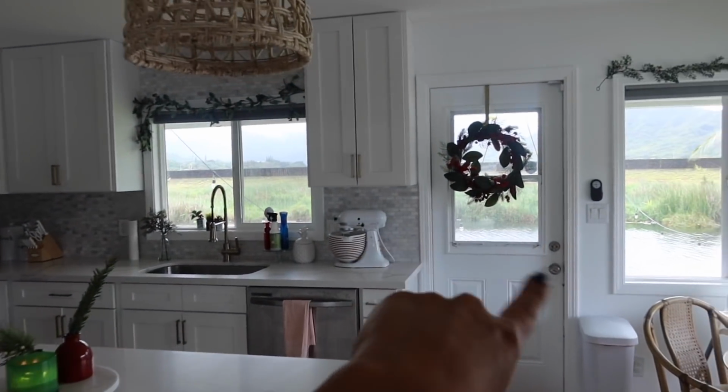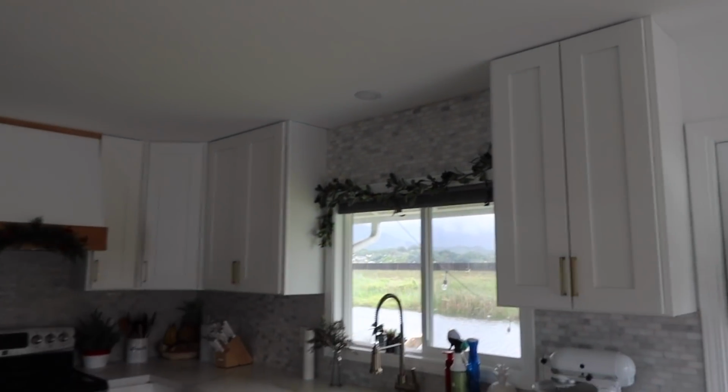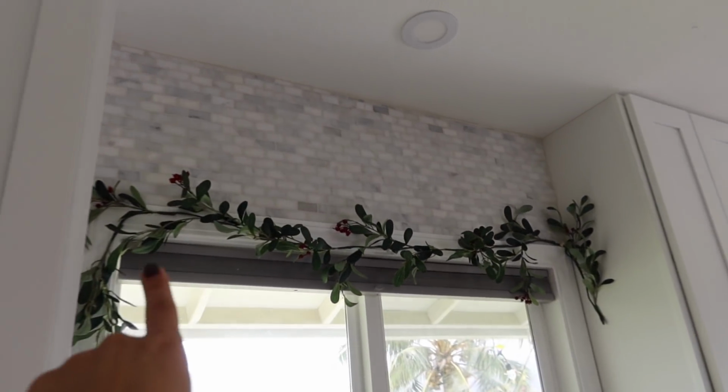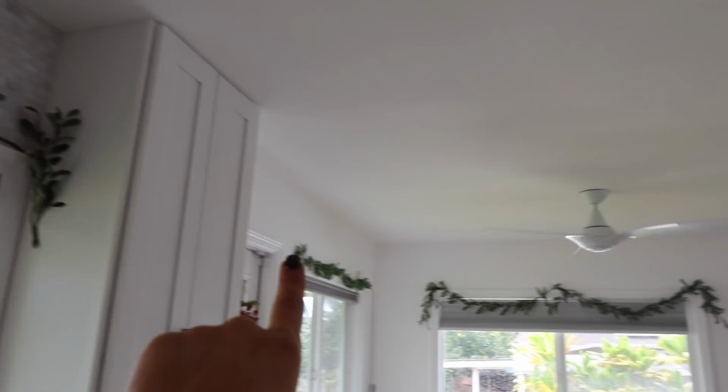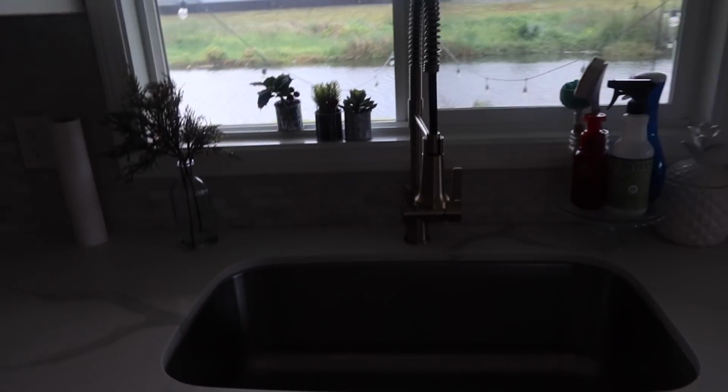And I put the wreath on that door there. Sorry, it's a little off-centered, I just noticed. And some garlands on the windows. Let me kind of get better lighting for you so you can see them. So I put that garland up there and some garland on those windows there.